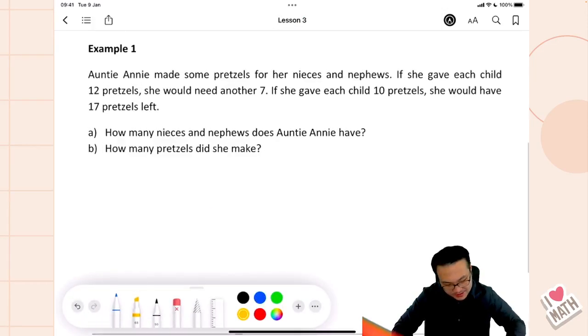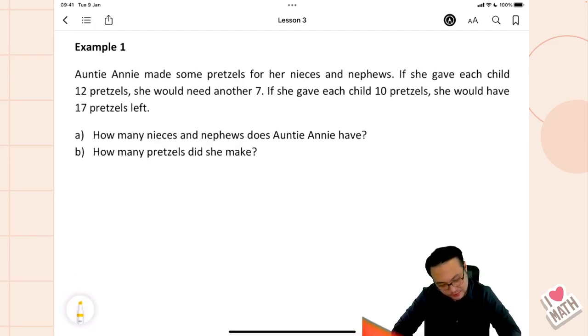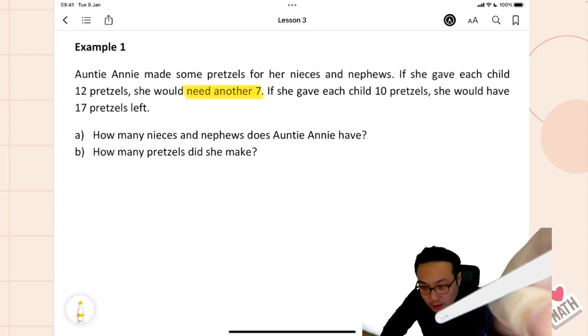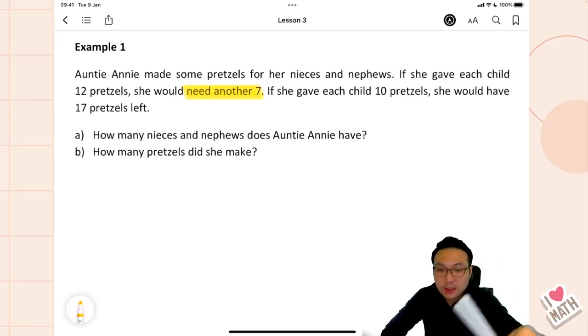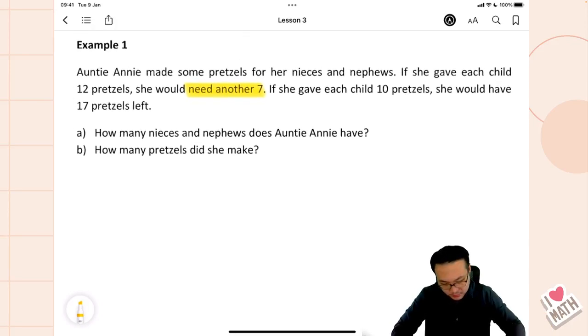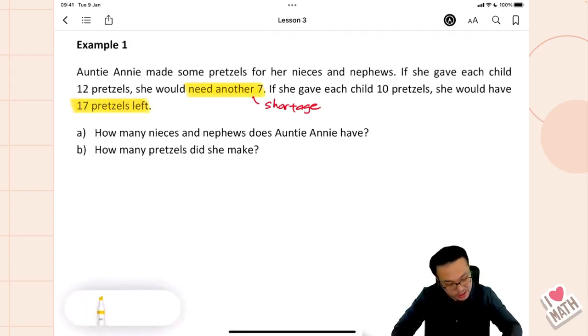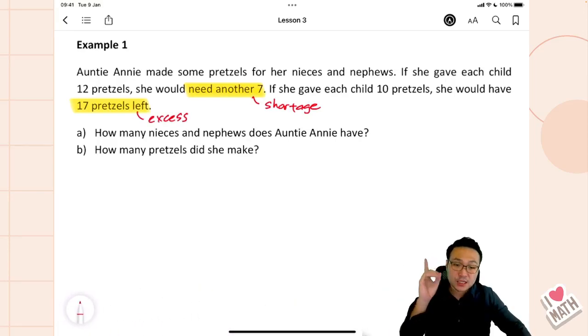Okay, so students, let's take a look at this question. If she does not have enough, she will need another 7 pretzels, right? Let me try to get rid of that orange. Okay, it's gone. So, you need another 7 pretzels. Let me write this down. This is a shortage. That means you do not have enough pretzels. But if she gave each child 10 pretzels, she would have 17 pretzels left. That means she has an excess, or you want to call it extra. She has extra pretzels remaining.